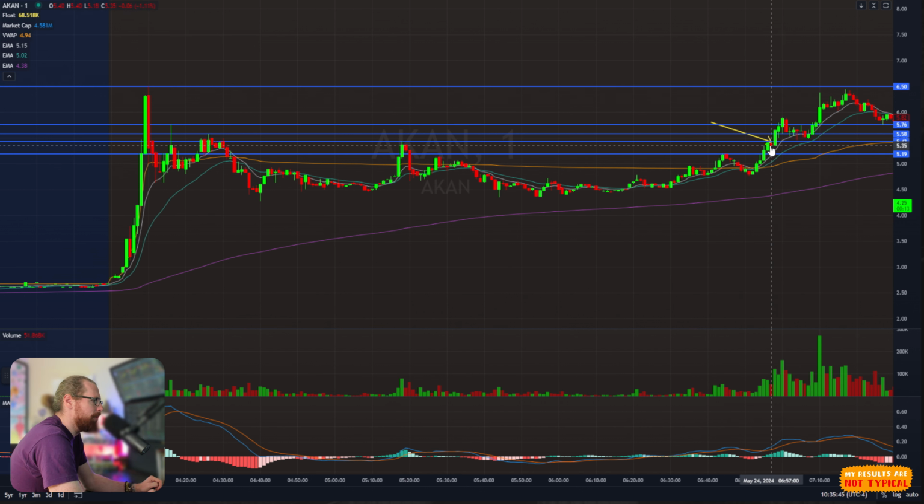So that micro pullback was right here. See how it squeezed up to 370 right there. It pulls back just for a moment, and I bought that micro pullback right there on that dip.